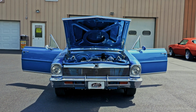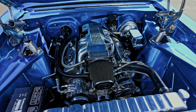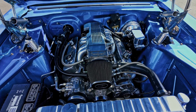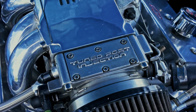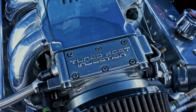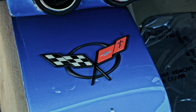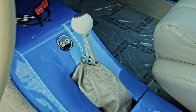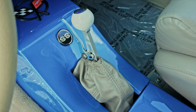It's a 350, but it's a ZZ4 crate engine, and it's fully dressed, all polished, everything top to bottom on it, including the fuel injection 2-port injection system as well. Transmission is an automatic in this nice custom center console right here. That is a brand new 200R4 automatic overdrive transmission.